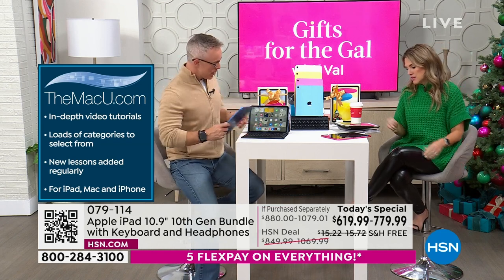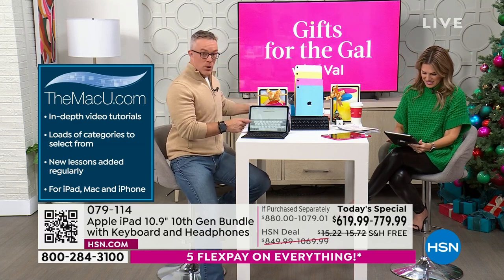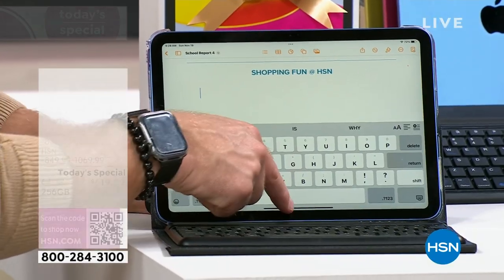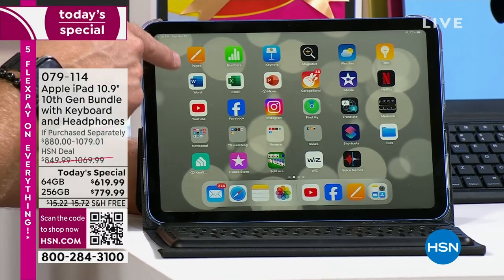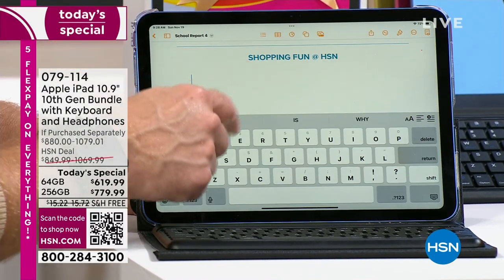And that's what's great. Perfect example: I'm doing my book report. I'm going to come over here. By the way, I can be working in Pages, which is word processing, the Apple equivalent. But I can also be working in Microsoft Word. So I'm coming over here, I'm doing my book report.